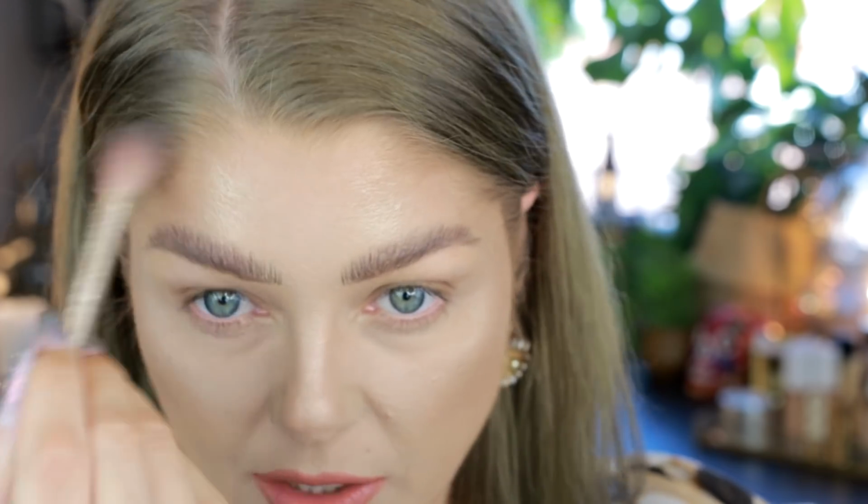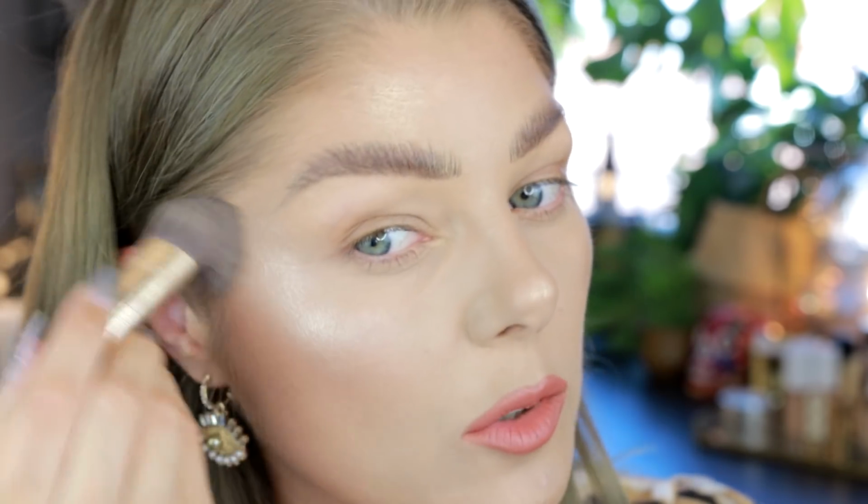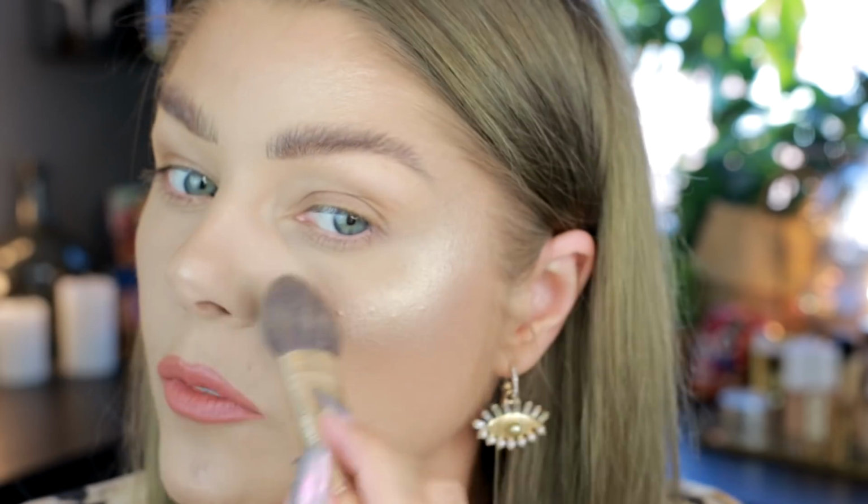I should probably have, now that I see that on my hair, that is the one I should have used. I see that now. But at least then I know that it comes off slightly lighter on the skin than it really looks in the pan. Just using a powder brush to smooth off the edges a bit.